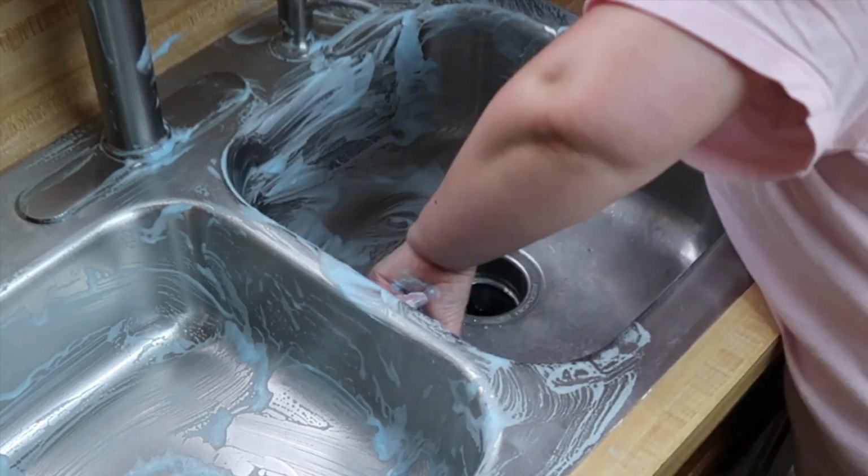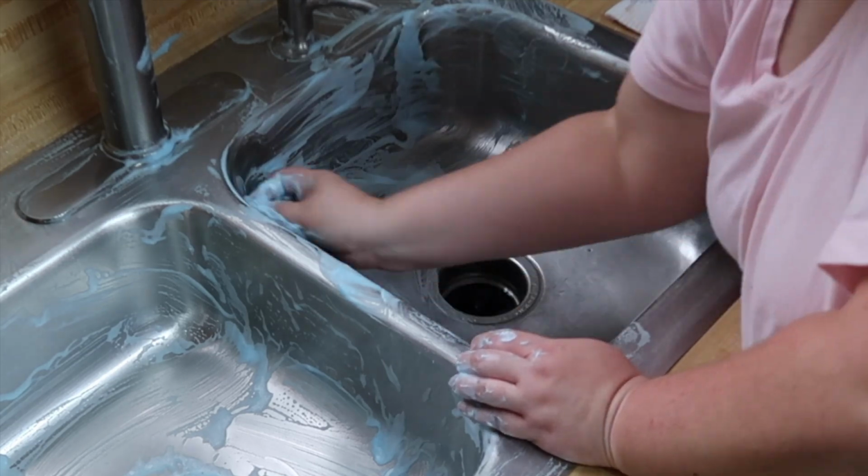So now we are going in and deep cleaning this sink. The sink was so bad.